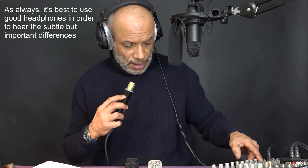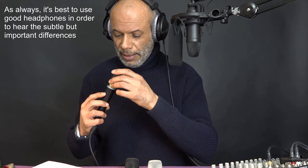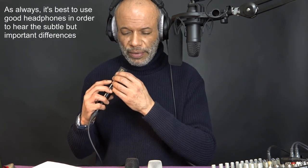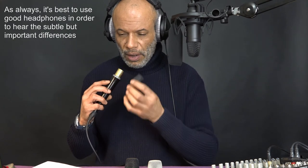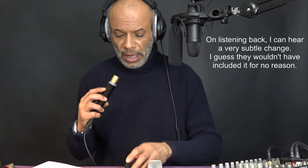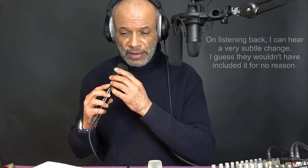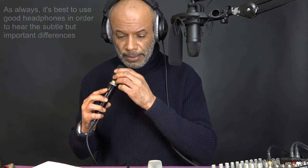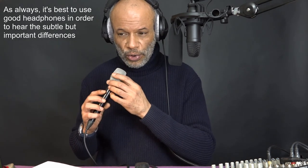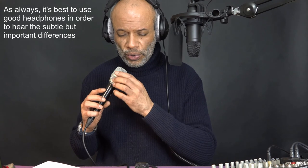Suppose we should just see if this little inner one makes any difference. It's hard to imagine. 105 with the inner sleeve on, 105 with the inner sleeve off. I don't think I can hear much. So 105 without the inner sleeve, with the 105 grill, and then with the 104 grill.